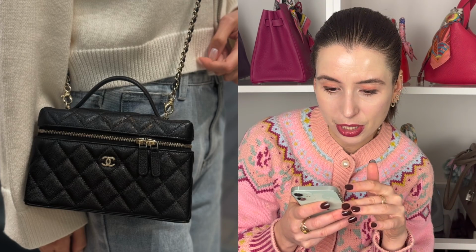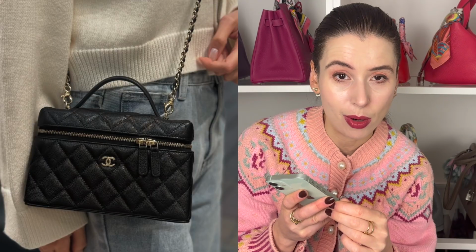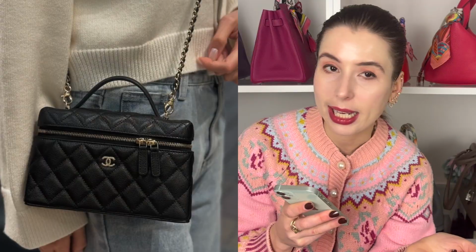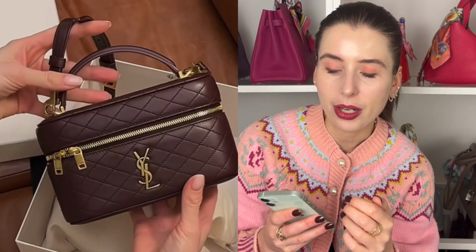So it makes sense that Chanel's has the quilting. Pretty similar to the Saint Laurent one, to be honest. And you can see they've got a chain as the strap, which is, again, a signature of Chanel. So it's kind of like these brands have reinterpreted the silhouette with their own signature details. So, you know, YSL do the YSL logo, Chanel does the Chanel logo.